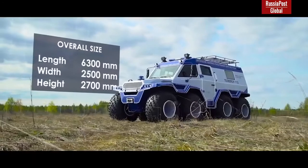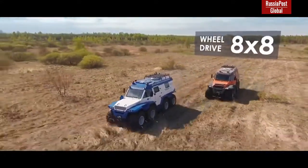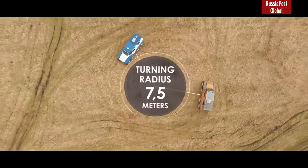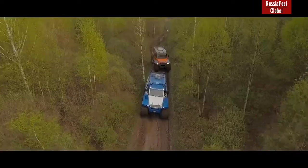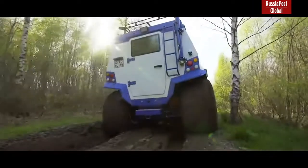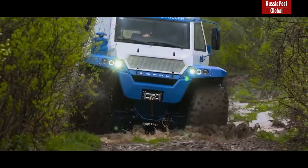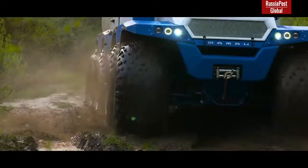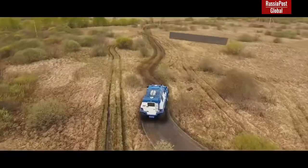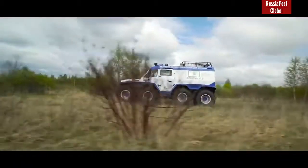With 4 axles, 8-by-8, Shaman is equipped with an AVD system, but the most important thing is that each wheel on one axle can make a turn independently from the wheels of other axles, and because of that, the truck has 3 motion modes. Standard mode allows making a turn with the 4 front wheels. In the second one, in order to reduce the turn radius, the wheels of the first and second axles turn to one side, and those of the third and fourth to the opposite.